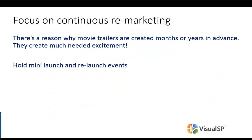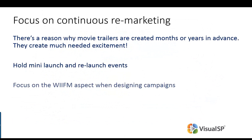Holding mini launches and relaunch events. And every time you make a campaign or whatever you do for initiatives for SharePoint, keep the WIIFM in mind always for the users. What's in it for me? Me as the person who's doing it, and me as the people who are actually going to be at the receiving end. If you don't know what that is, then it's not even worth doing, in my opinion. It has to be something for them. It has to be communicated properly.